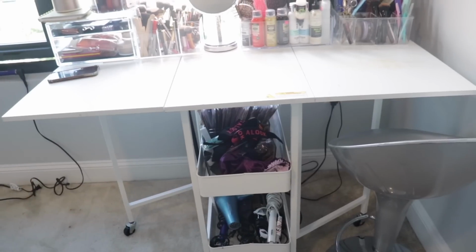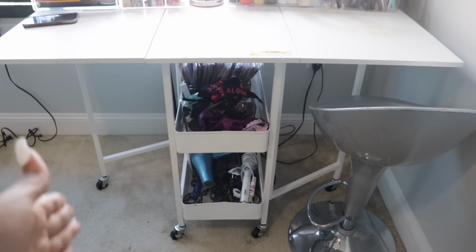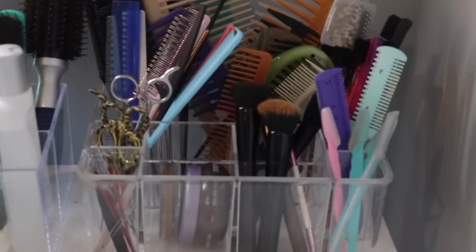If I wanted to put it to the side or just put it away and have more space in my area, I could do that. Hence why y'all see the legs there. It closes up. It's really good, and it's actually really, really durable, y'all. I've had this for a while, but here's my section, so we could start over here.